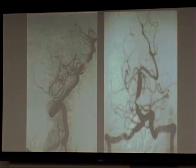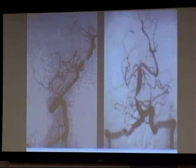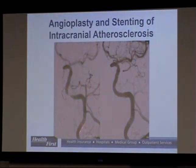He has a very, very tight basilar artery stenosis. We put him on Coumadin, we put him on aspirin, we put him on Plavix. No, nothing helped him. He kept falling, he kept passing out. So what did we do? We put a stent. Tight vessel, we opened up with a stent. Then people said, wow, stent works for arteries inside the brain. So everybody started doing stents.